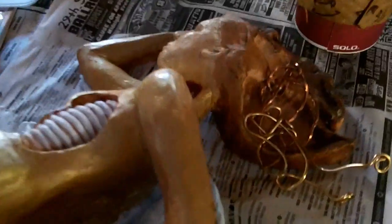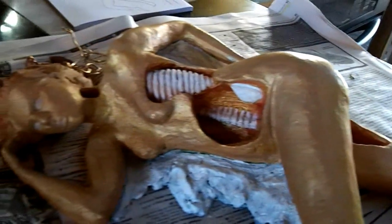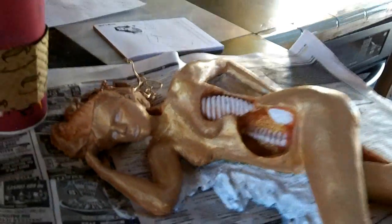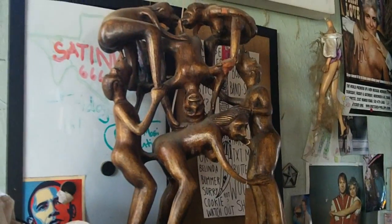Here's another sculpture Belinda's working on. It's absolutely remarkable. It's a woman laying down, but you can see in different portions of her body her bones. Big old chunks have been taken out. Isn't that gorgeous? This is one of our favorite sculptures. It's a Jamaican orgy sculpture. Isn't that fantastic?